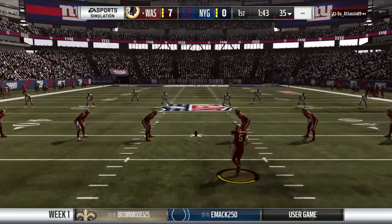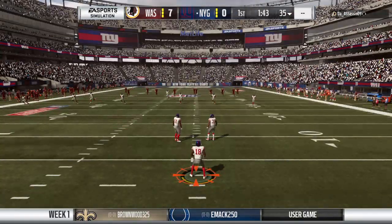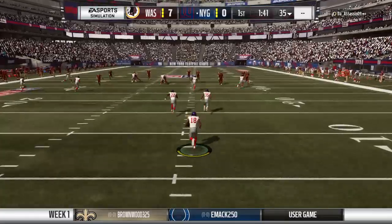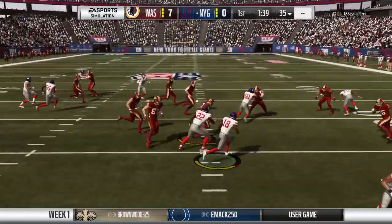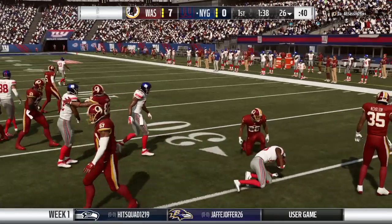Out is the kickoff unit as they run up and send this one away. On the return, it's McKenzie. And he'll get it up to about the 26-yard line.